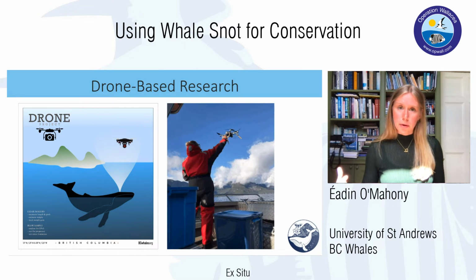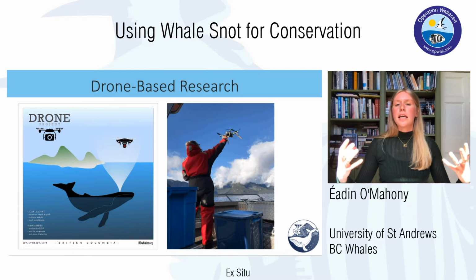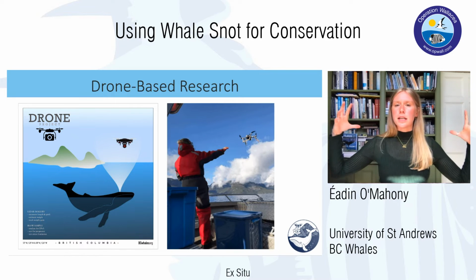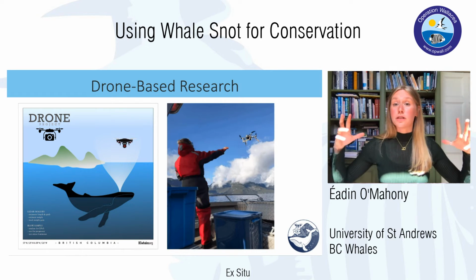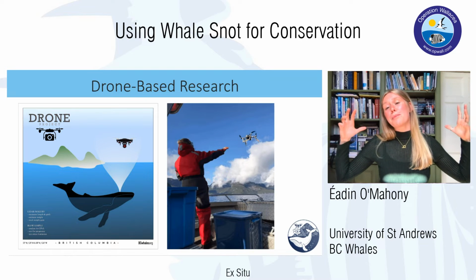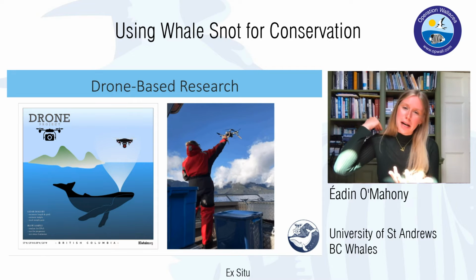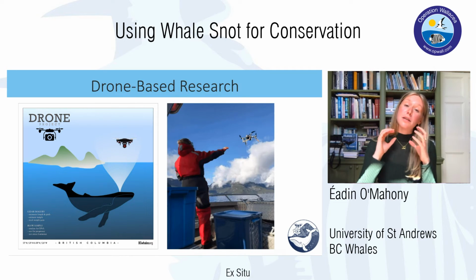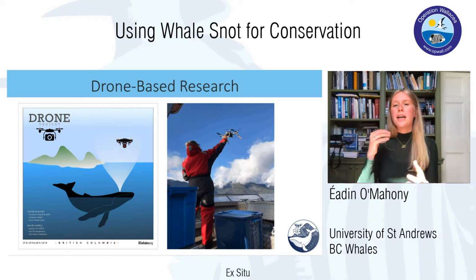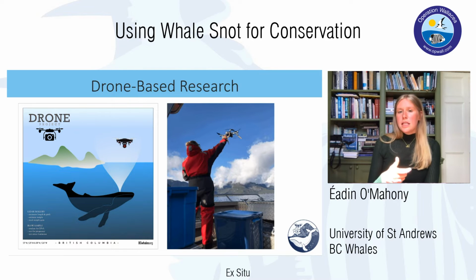So as a humpback will come up to take a breath, it exhales as it reaches the surface, and with a decrease in pressure, this blow, or I guess this whale snot, the water vapor will compress, liquefy, and we're able to fly through with the drone and with little petri dishes attached and collect a sample of that. Now, that whale snot is full of incredible information.